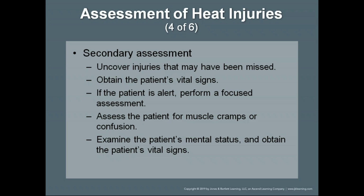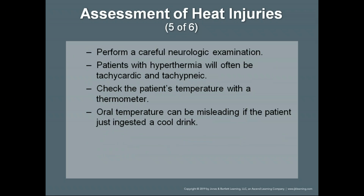Yep, we already talked about the muscle cramps, the confusion, obtaining patient's mental status and patient's vital signs. So with hyperthermia there will often be tachycardia and tachypnea. As you bring that patient's body core temperature down, you guys can expect that to go down as well. So oral temperatures can be misleading. We may be going back to those, not sure yet, so just keep that in mind.